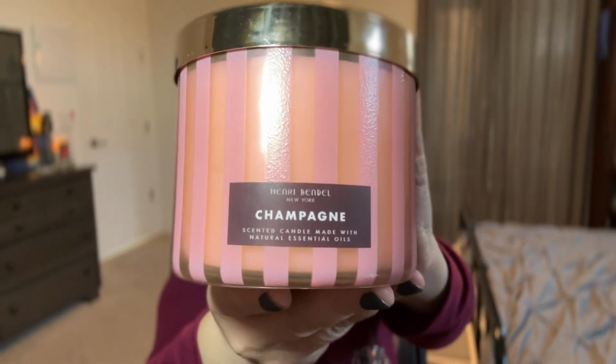Is it higher fragrance oils? I don't know. I have to burn it, and I have nothing to compare it to because I'm not really a rose type of girl. And I don't think they have a rose candle out right now, so I will burn it. I have to say it's good. It's a good blend. It's not like the body care rose.